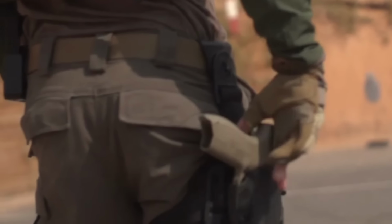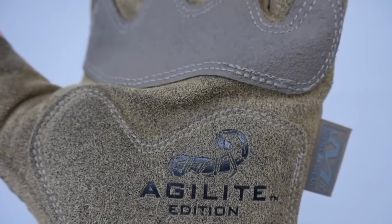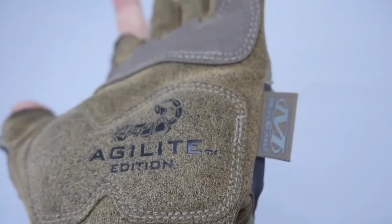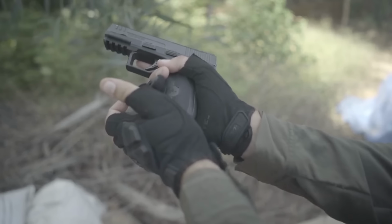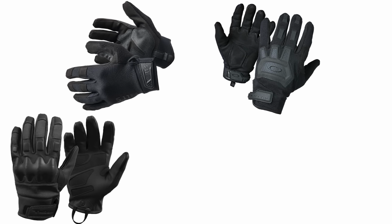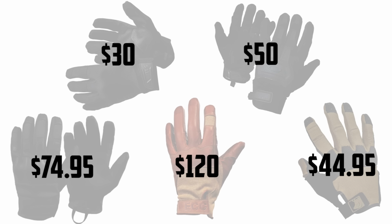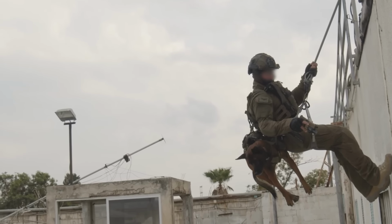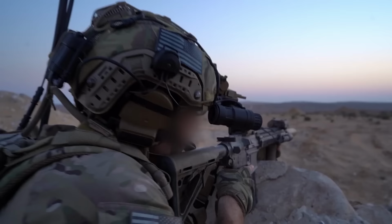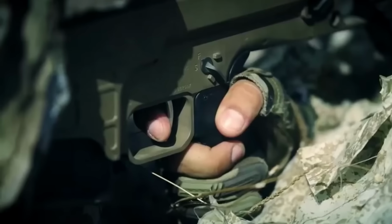The Mechanix Agilite gloves have been in service for close to a decade now, proving their worth in countless conflicts throughout the Middle East. But while Mechanix was the first to provide an effective tactical glove, other players quickly entered the market. 511 Tactical, Oakley, Magpul, ECC, and PIG brought their own innovations to market, often with superior quality and superior price tags. Modern tactical gloves can feature cut-resistant, flame-retardant materials with grippy silicone palms and advanced cooling ventilation.